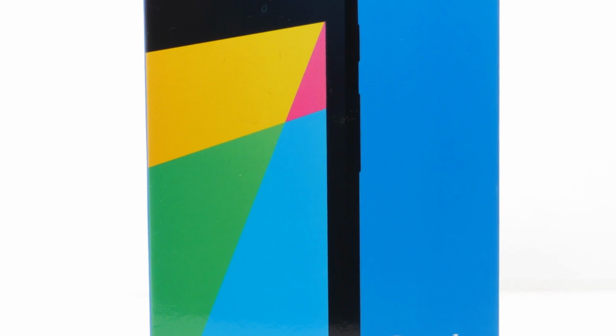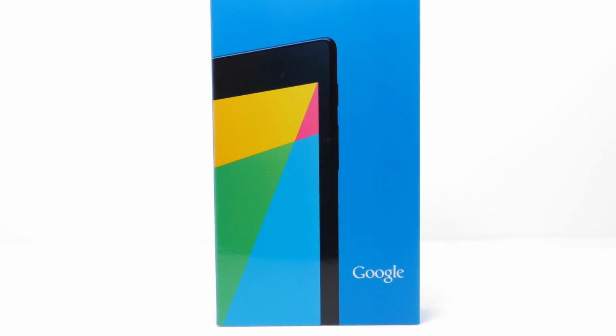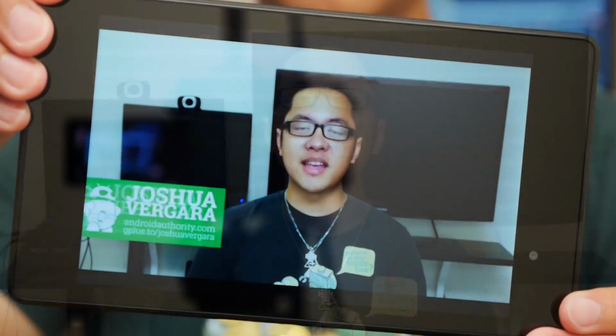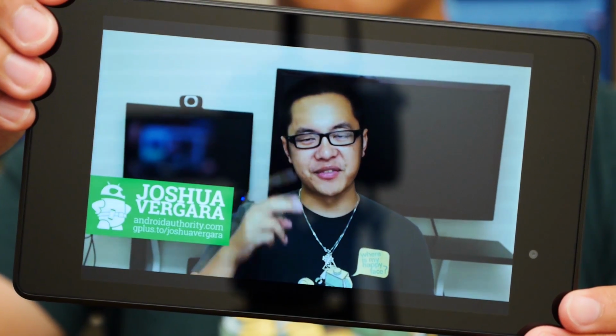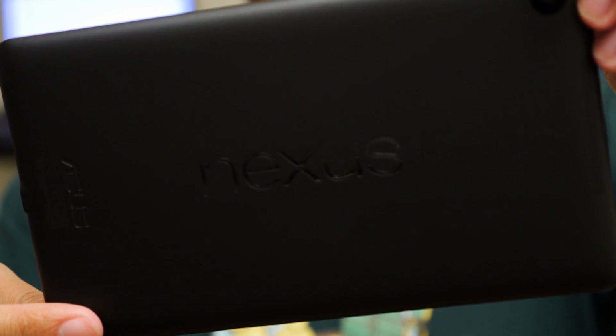But a lot changes in a year. Smartphones grew to 5 inches and device performance, well, just continued to grow. So the masses demanded an update, and last week we finally got one. With another year of further Nexus experience under their belts, have Google and ASUS created one of the best tablets ever? Hey, it's Joshua Vergara from Android Authority. What's going on, everybody? And this is the Google Nexus 7.